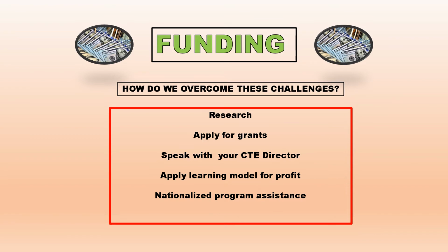Finally, nationalized program assistance. If you have a nationalized program, in my case, such as ProStart, ACF, ServSafe, you can reach out to these programs for funding in some cases. Sometimes it's in form of a grant. Sometimes when you have these nationalized programs, you're allocated more money each year from that specific program.